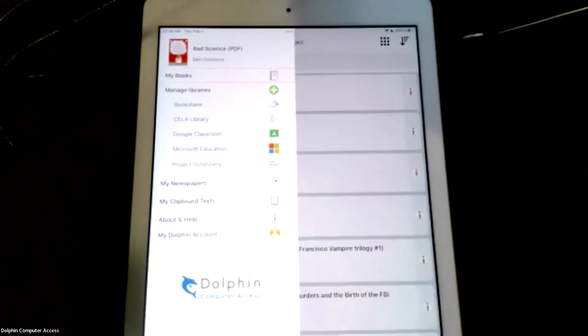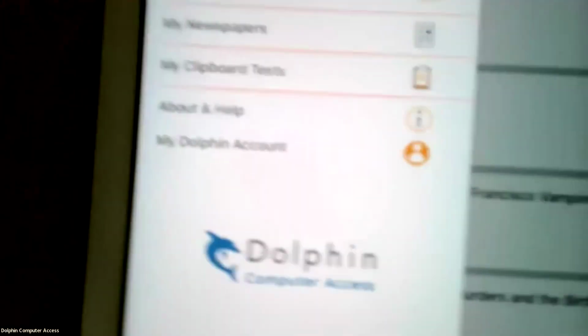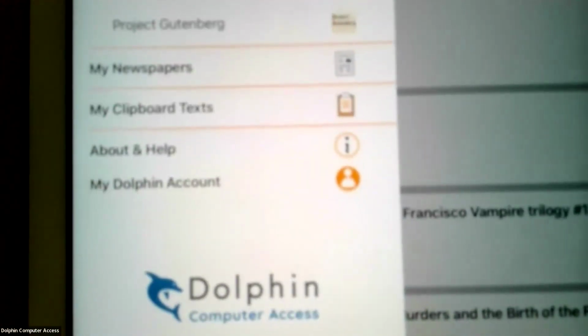So I have my iPad here, but just so you know, you can get the EasyReader app on a variety of platforms. You can get it on iOS, Android, Amazon Fire, Windows, and in our premium version, you can get Mac. So I'm working on my iPad, and I have obviously previously signed in to my EasyReader app. But had you not, you would be asked to put in your Dolphin account information.